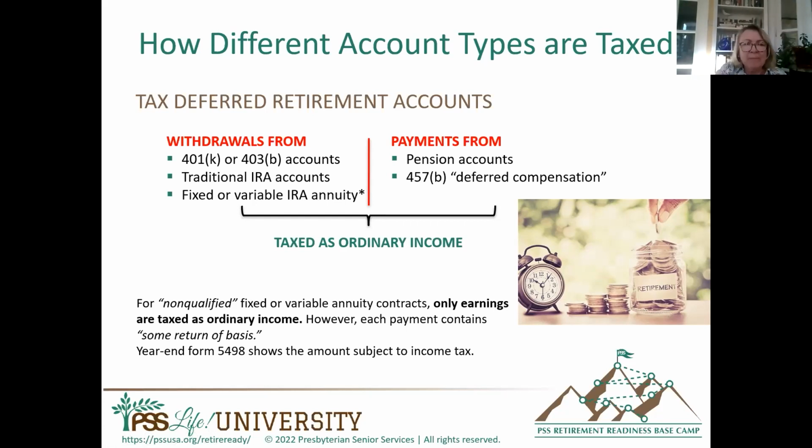A variable annuity, if you're not familiar with these, is similar to buying mutual funds inside a tax-deferred annuity contract. So it gives you the ability to not necessarily earn a fixed rate of return, but to invest your money in hope of a higher return. They work the same way in terms of taxation.